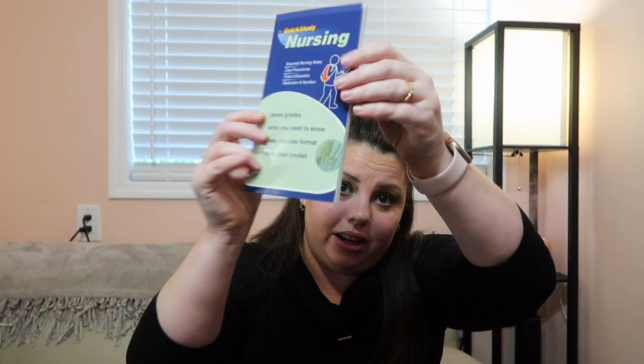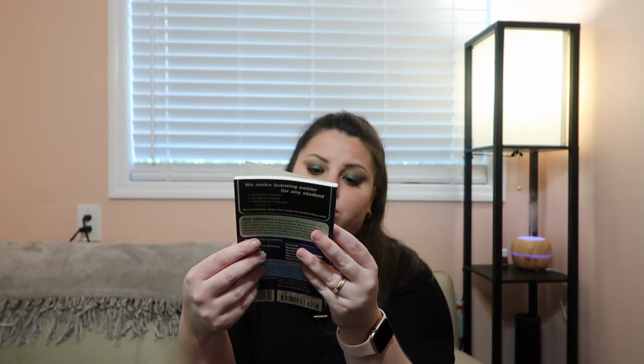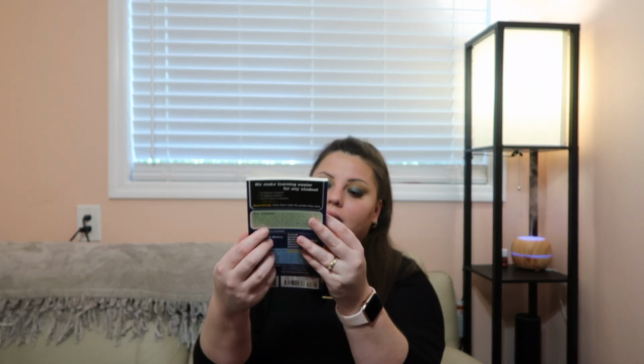And then also my school, in the bookstore, they have a little quick study nursing thing. It's a little tiny book. It's supposed to boost your grades, clear, concise format, fits in your pocket, what you need to know. So it looks like a lot of different procedures and medication, words you should know. There's all kinds of stuff. It's like a little quick study guide. Also not required for my class, but I bought it because I thought, hey, I might need it.